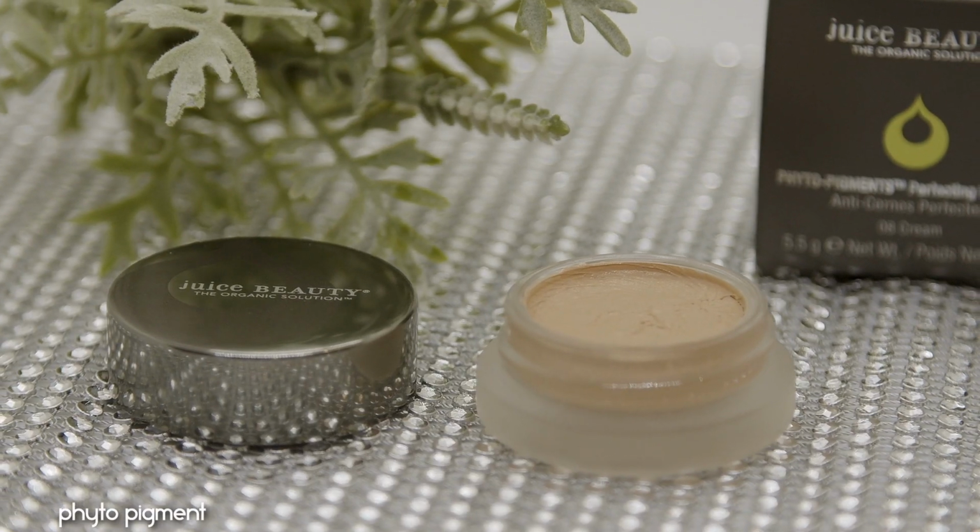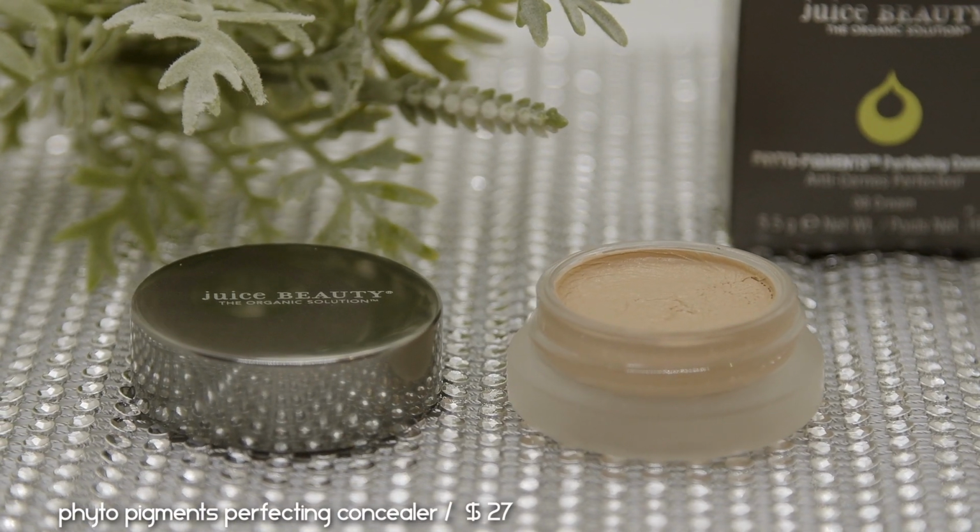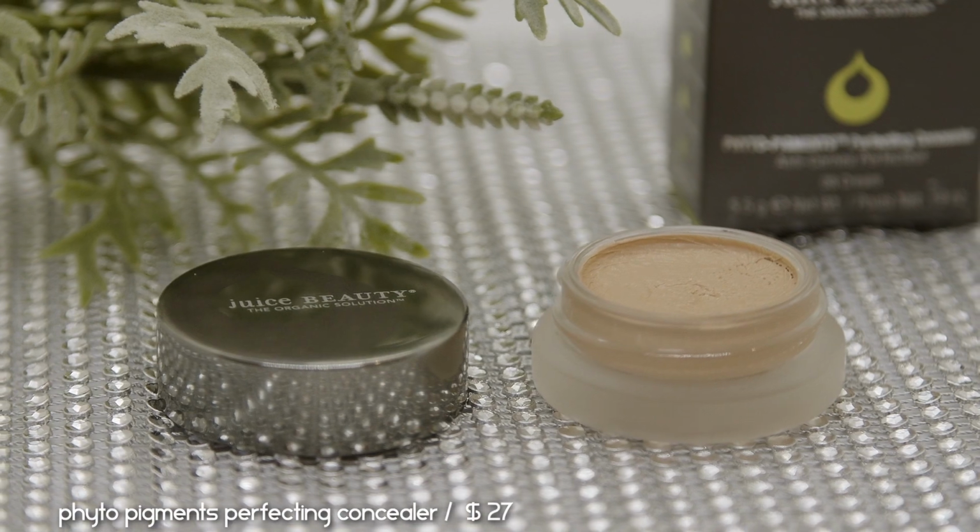So this is the Phyto Pigments Perfecting Concealer, and this retails for $27. You guys, this concealer is just, again, like the foundation, amazing. This is a product by Juice Beauty that I really like. I have this in the shade 08 Cream. Again, I've got this in a shade that is a little bit too light for me, but man, have I used this.